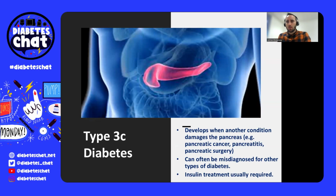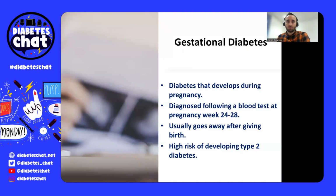So another one I wanted to bring up was type 3C diabetes, a really important one to be aware of, I think, for many people. And this develops when another condition or health circumstance causes damage to the pancreas itself. It might be directly related to the pancreas, so this could be pancreatic cancer, pancreatitis, or pancreatic surgery. It can often be misdiagnosed for other types of diabetes. I tend to see people who've got type 3C that have actually been given a diagnosis of type 2 diabetes. For this type of diabetes, though, insulin treatment is usually the main strategy.